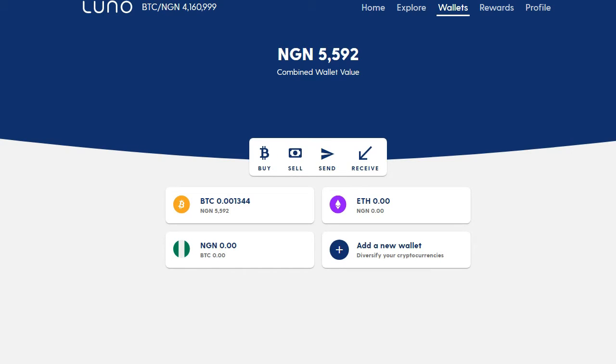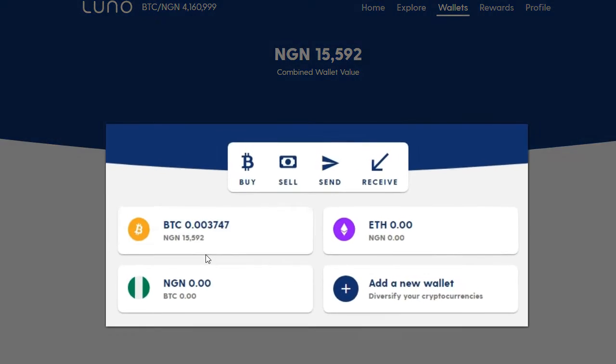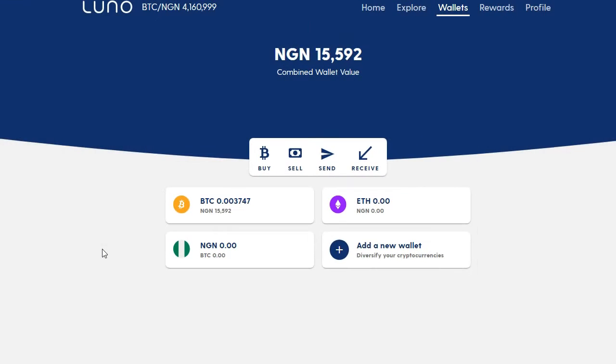So this is the other Luno address. I'm refreshing it right now. So you see it is now 15,592 Naira, which is 0.003747 BTC. So this happened instantly, no confirmation waiting needed, and it was totally free.